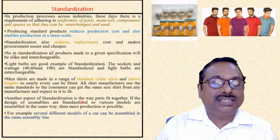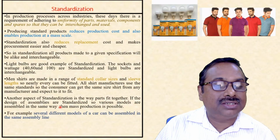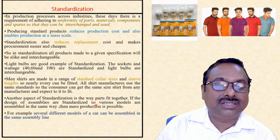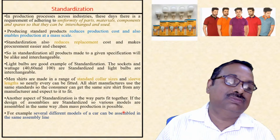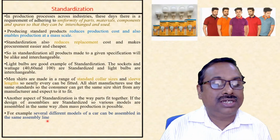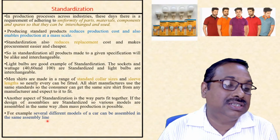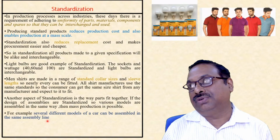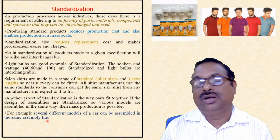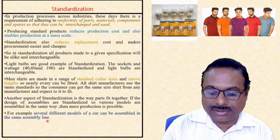Another aspect of standardization is the way parts fit together. If the design of assemblies is standardized, so that various models are assembled in the same way, then mass production is possible. For example, several different models of a car can be assembled on the same assembly line. In the Grand Vitara, we have seen there are more than 50 variants, right? But these can be assembled on the same assembly line.